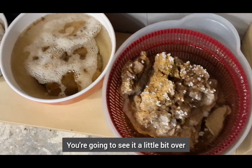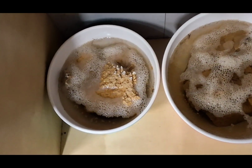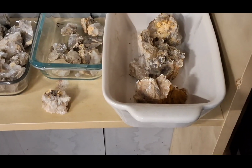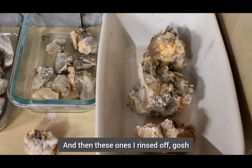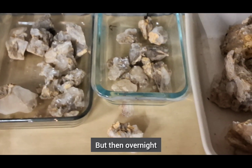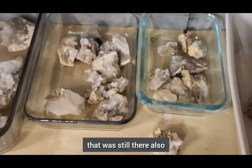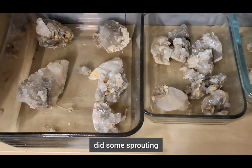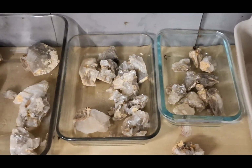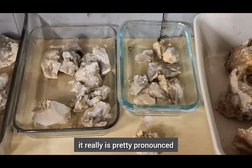You're gonna see it a little bit over here because it's been soaking in the vinegar and hot water just overnight. And then these ones I rinsed off, 20 minutes max. But then overnight, some of the residual vinegar that was still there also did some sprouting. So that indicates dolomite. If you have a specimen with lots of dolomite, it really is pretty pronounced.